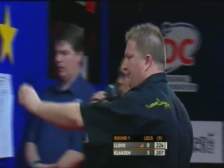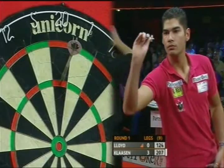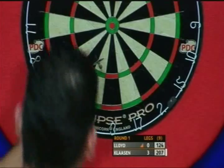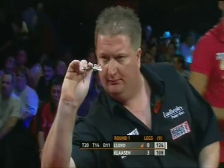Well, that's normally not Colin's vulture. They usually get another one in the treble. So Klaasen can put the pressure on. He'll come down for the cover shot, leaving himself 108 when he comes back. But Colin Lloyd moving in for 124, and he hasn't had a shot at a double yet.